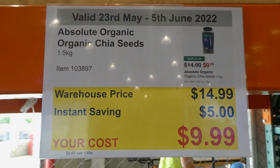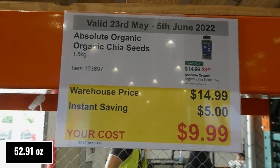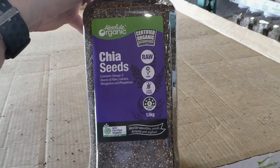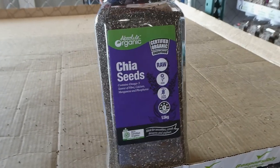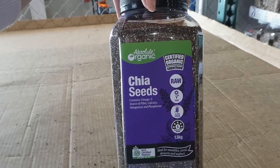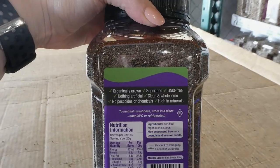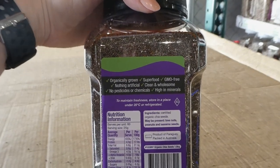There's the Absolute Organic Chia Seeds. They are 1.5 kilos for $5 off down to $10. So these are certified organic, raw, vegan, gluten-free, and they're ideal for smoothies, cereals, desserts, and yogurt. And it says chia seeds contain omega-3, source of fiber, calcium, manganese, and phosphorus. And they're organically grown, superfood, GMO-free, nothing artificial, clean and wholesome, no pesticides or chemicals, and high in minerals.